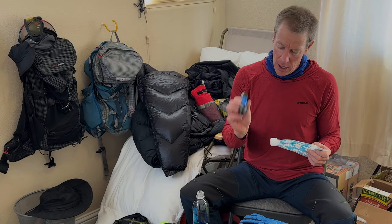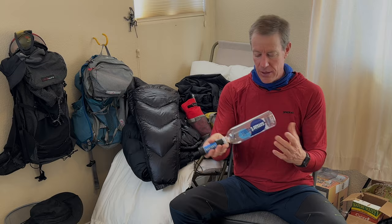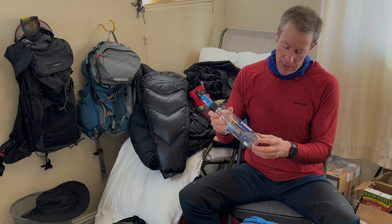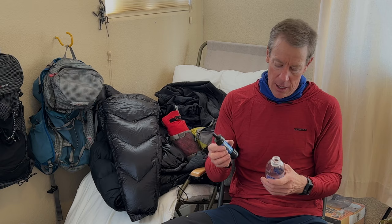Well, here, I'll show you this, because I think this is even better and cheaper and more versatile too. You just screw right on here and then you can just squeeze the water. So I wouldn't want to really use a 20 ounce bottle. The reason is that's not enough water to fill much. Usually I'm carrying a bike bottle that's 24 ounces. This isn't even going to fill one bottle. That's kind of annoying. So go with the 1 liter.